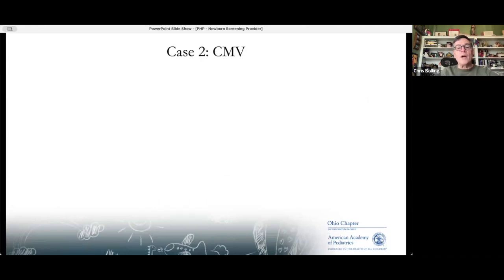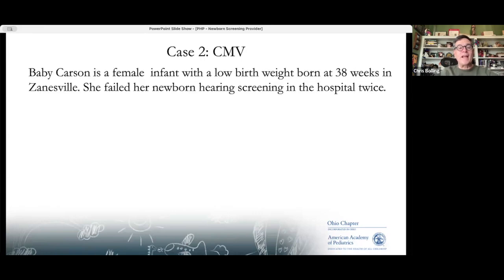Case two, CMV. I'm going to have Dr. Gupta Basaray be ready to help us with this one as well today. Our neonatologists know this one very well. Baby Carson is a female infant with a low birth weight, born at 38 weeks in Zanesville. She failed her newborn hearing screening in the hospital twice.